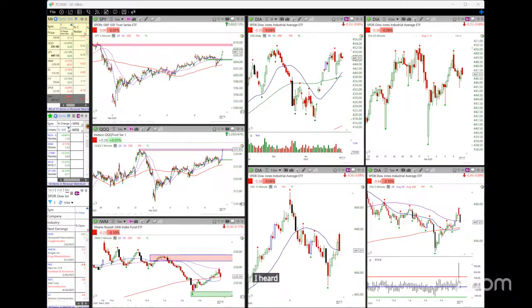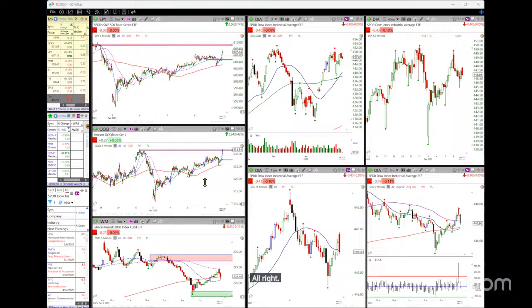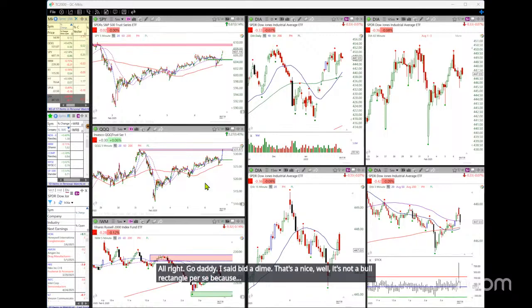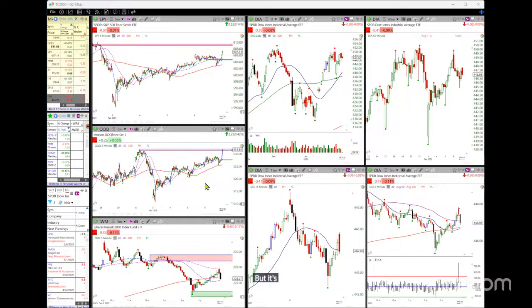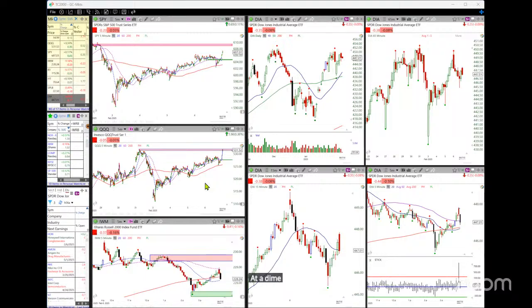Here, USB. A 30-minute low directional. That's a sell setup. My early alarm just went off. All right, GoDaddy. I said bid a dime. It's not a bull rectangle per se because there's no flagpole, but it's just bullish consolidation. So yeah, we should have made our target here of a dime. Yeah, that's 0. So we're at GoDaddy at a dime. It was a little touch and go during the week.